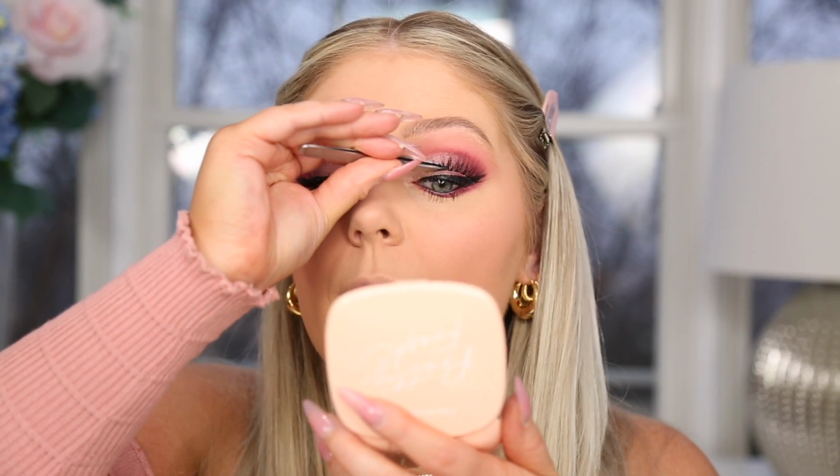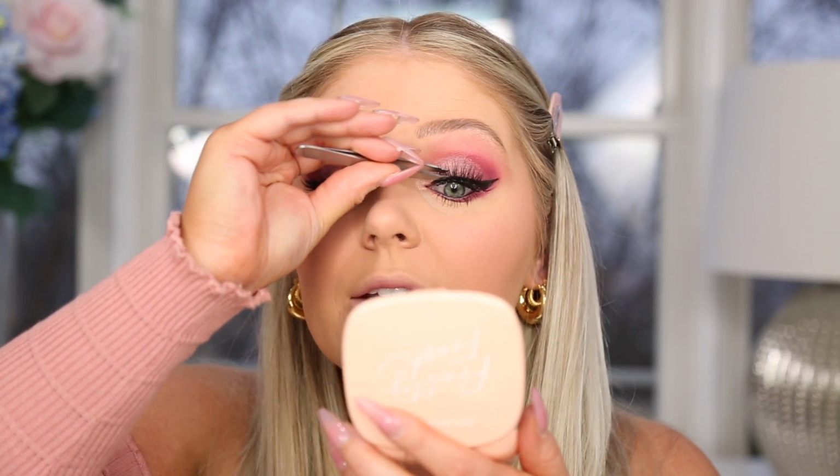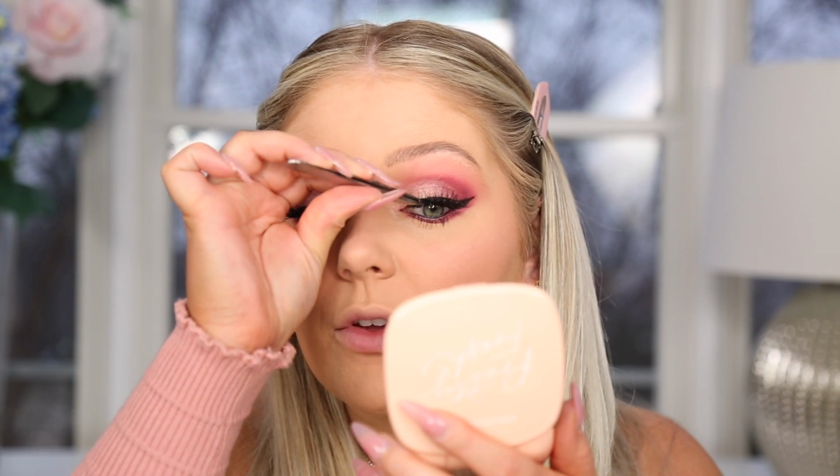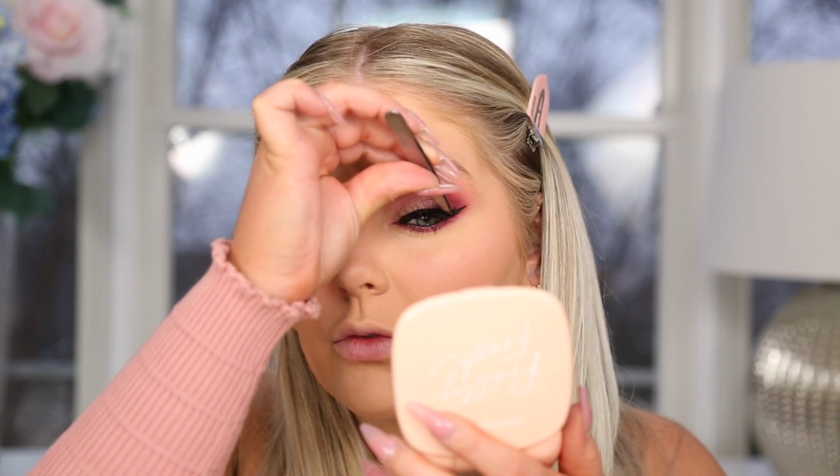All right, gonna go pop them on. Just placing them right where we have that liner, so that there's no difference in between our natural lashes and the falsies. Gonna pop on the other eye as well. I did trim these ever so slightly, just a little bit, to fit the eye because they're a little long, at least for my eyes, but super easy to apply. All right, eyes are all done. Love the way they came out. Now we're gonna move on to the rest of the face.